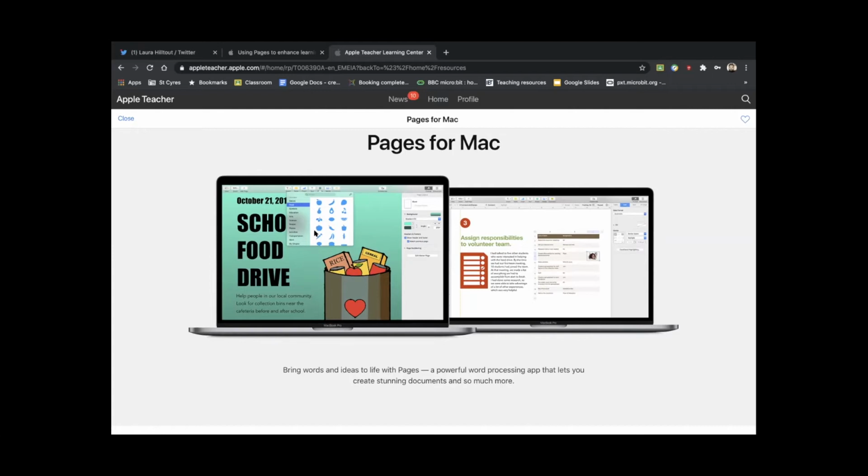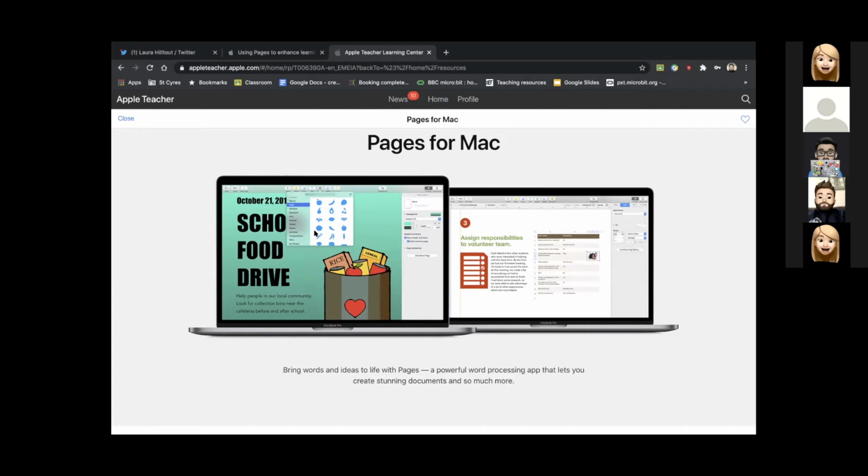The more often that you use these resources, the quicker you get at it, and you'll find that you can put together an interactive book with audio, with video, so much quicker. You'll be so surprised how easy they are to learn.